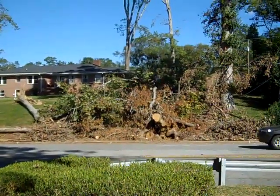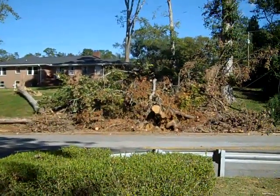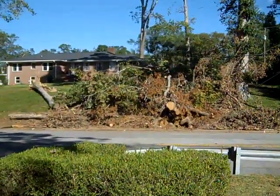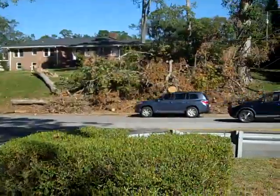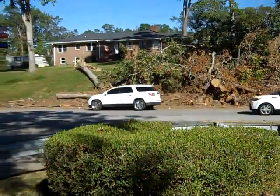Boy, I bet they're proud it didn't fall on their home. And I'm pretty sure it fell out in the road, as you can see. I guarantee you, it came all the way across the road there. And they had to cut all that out of the way so traffic, as you can see, is flowing.